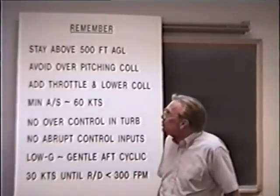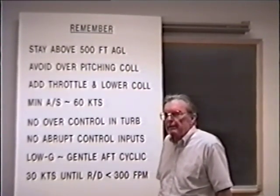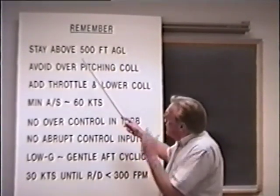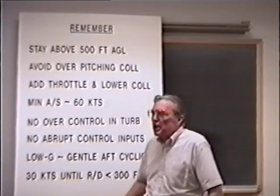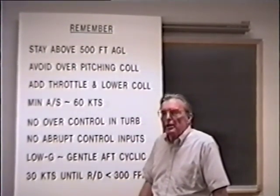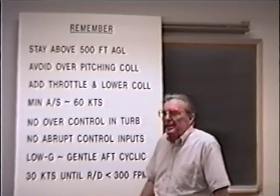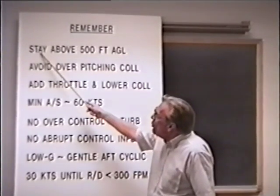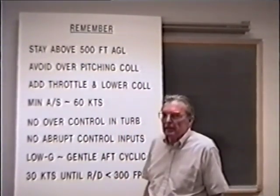These are a few of the rules that you need to remember to help you avoid having that horrible fatal accident. Stay above 500 feet AGL. You remember that our number one cause of fatal accidents was flying into wires or other obstacles. And that can be almost entirely avoided if you just follow that one rule. Always fly above 500 feet AGL.